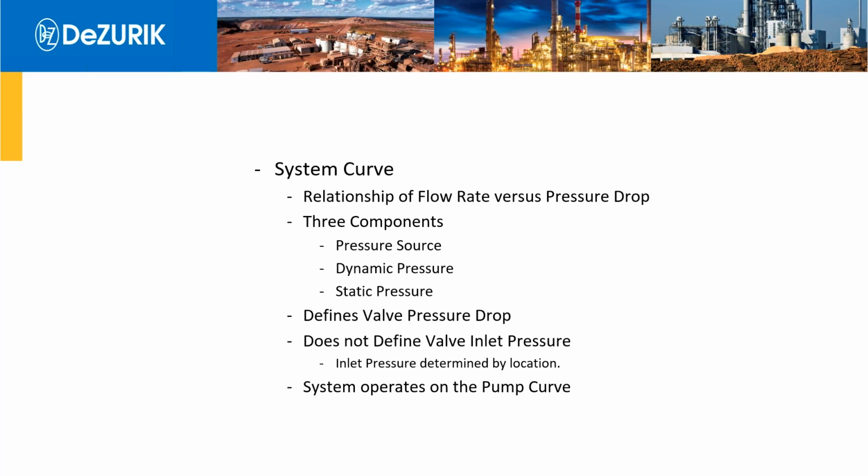And the big takeaway is the system operates on the pump curve. So the control valve must provide enough resistance to that system so the losses from the piping and the control valve combined will intersect the pump curve at the desired flow rate.